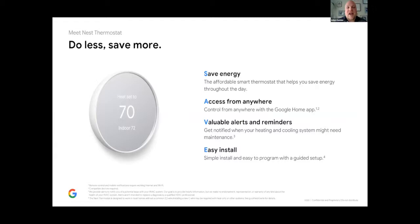Meet the Nest thermostat. Do less and save more. An acronym they're using to promote this and emphasize its features is SAVE. So you're going to save on energy. The affordable smart thermostat helps you save throughout the day. We're going to touch on that in this presentation.